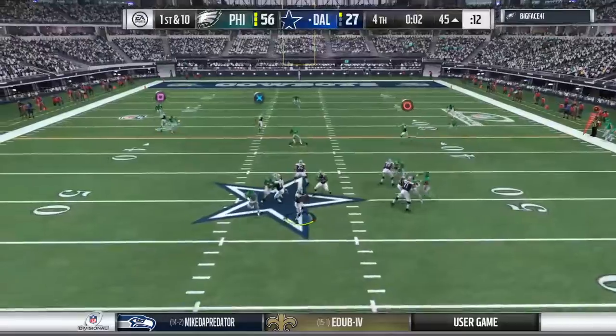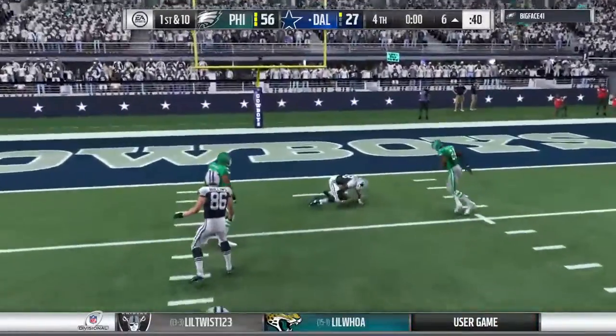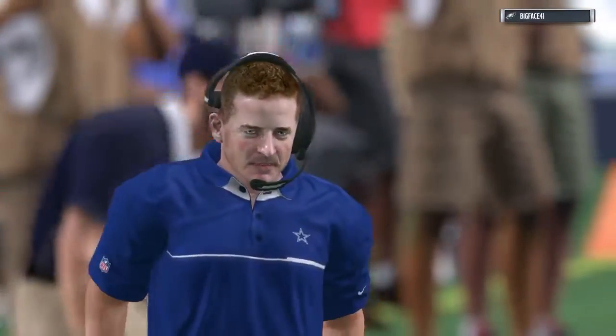One last shot now for Prescott. Ryan has it. And down he goes, taking it inside the 10, just shy of the 5 at the 6.